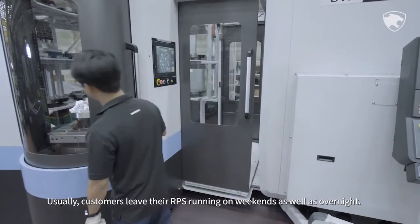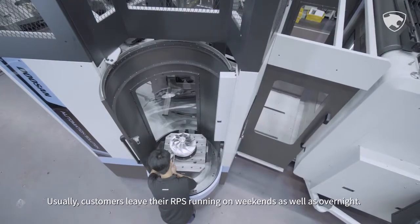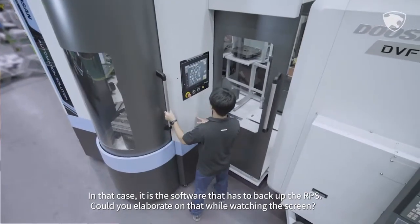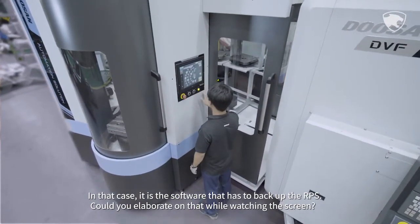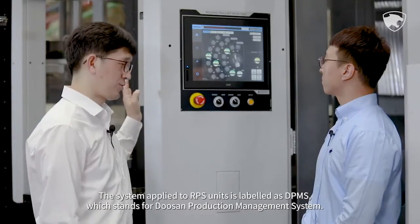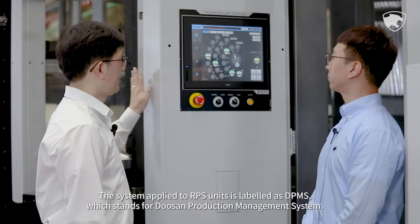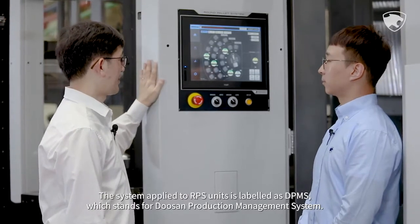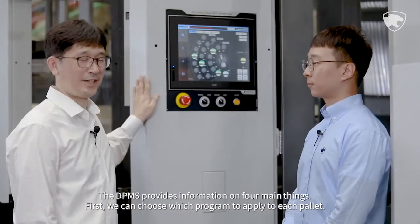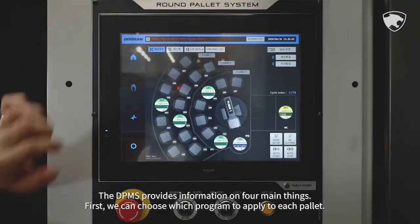Usually, customers leave their RPS running on weekends as well as overnight. In that case, it is the software that has to back up the RPS. Could you elaborate on that while watching the screen? The system applied to RPS units is labeled as DPMS, which stands for DOOSAN Production Management System. The DPMS provides information on 4 main things.